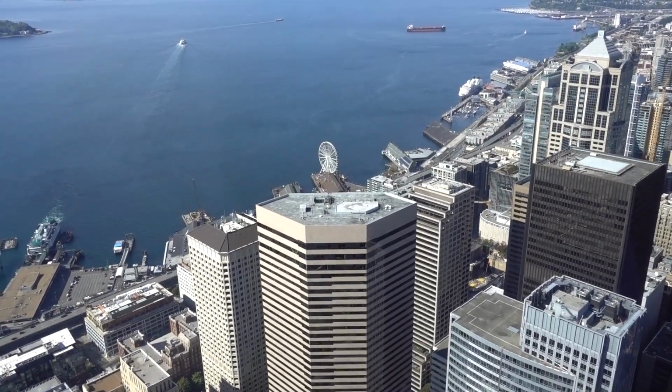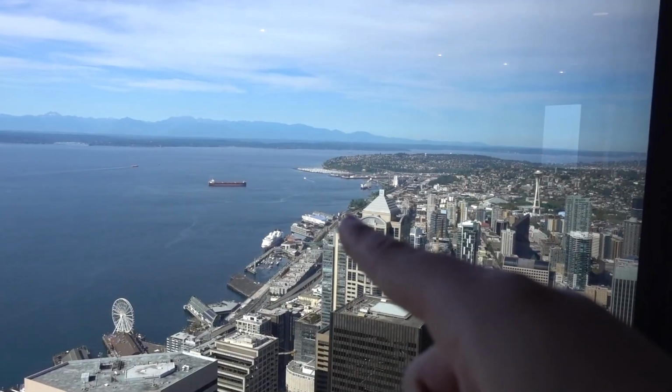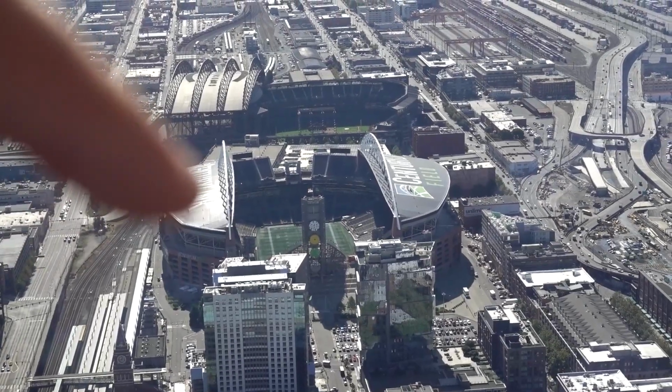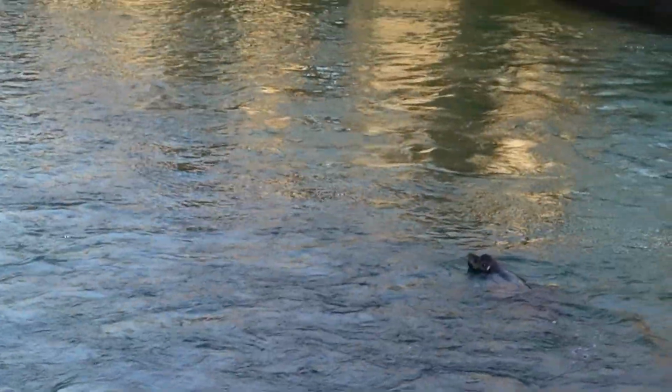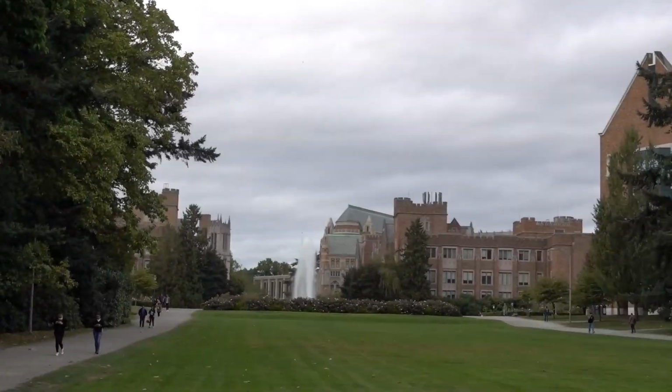That area down there is called the Seattle waterfront. And over there is the Space Needle. Possibly that, or somewhere right around there, is the Pike Place Market. That is the Seahawks Stadium. This is the Fremont Troll. This is Microsoft headquarters. The University of Washington.